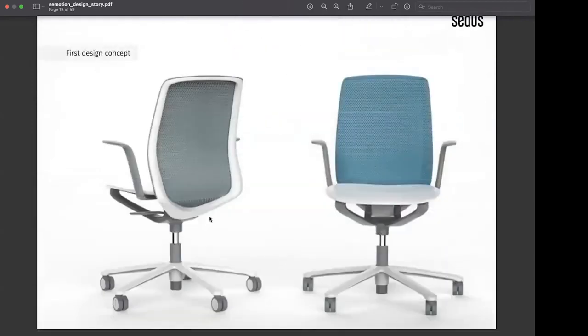So those were the first design concepts that we went into management with. And we felt really confident. I think we were quite lucky. They were 100% behind us for this particular concept. And from an ergonomic standpoint, it was also better than the external competition. So we were super happy with that.